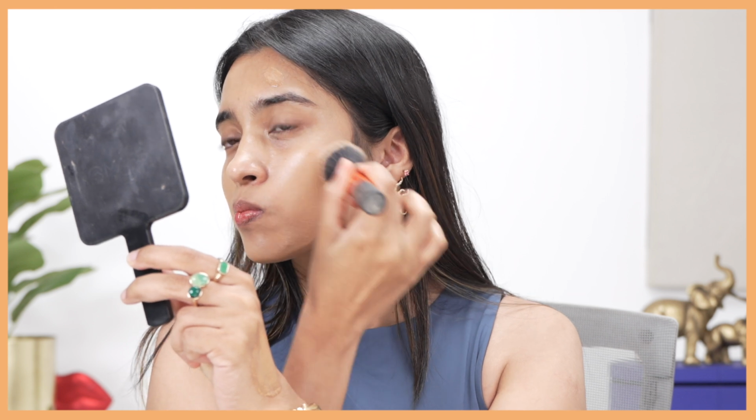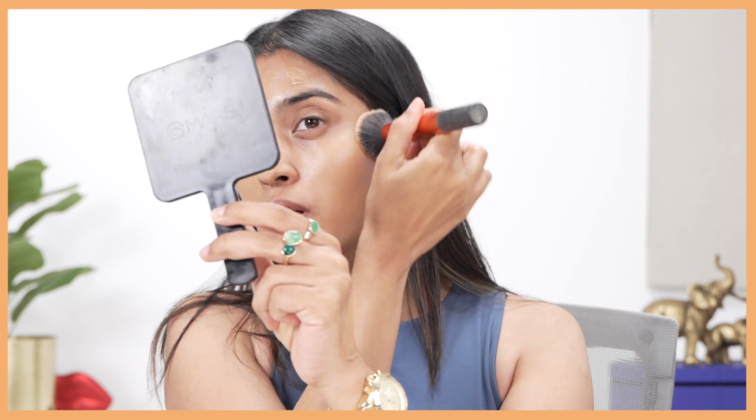But it's a little bit too watery to use a buffing brush or any brush of that sort. I think an ideal brush for this would be the Mars brush, not the one that's extremely flat, but the other one. I can't find it for some reason, and I was trying to search for it. I think that brush or just your fingers would be ideal to apply this one.